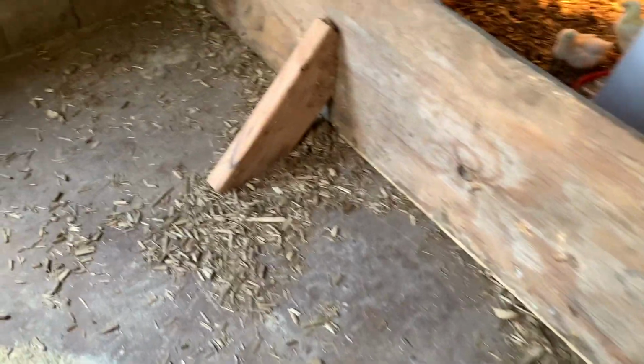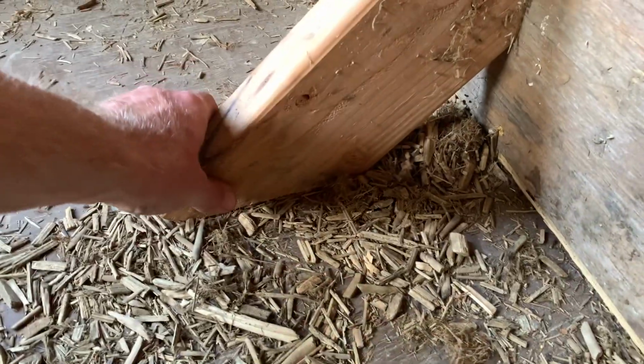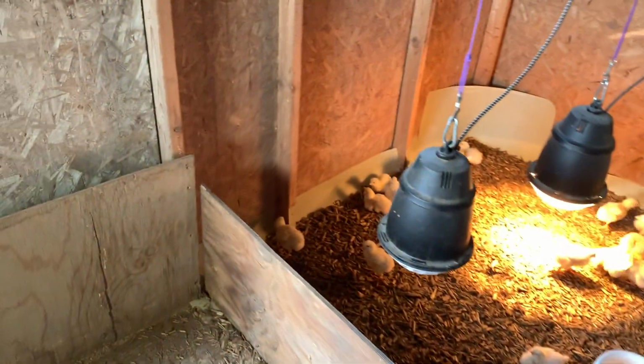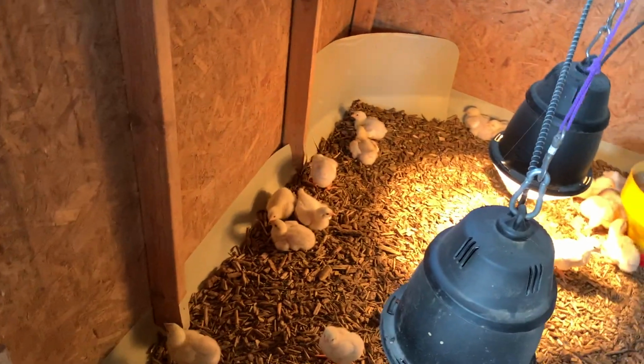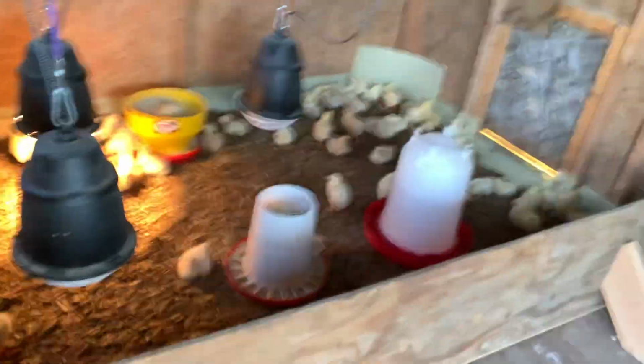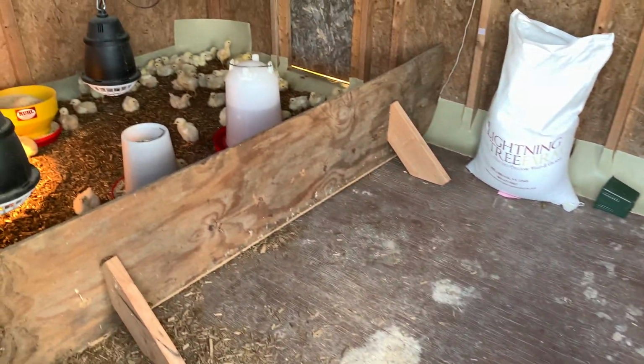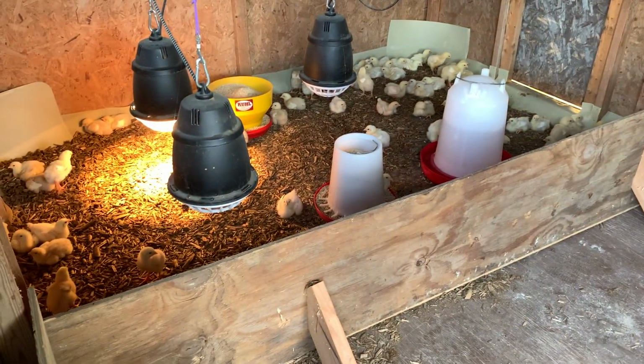Then I have this wall, which isn't anchored into the ground at all. It just has these feet, right? And I can take that wall up and give them the space that I'm standing in. And then they have plenty more space. This entire brooder space, let me walk out the door and see if I can give you a better view, is made for about 200 chickens.